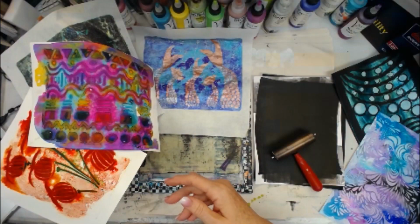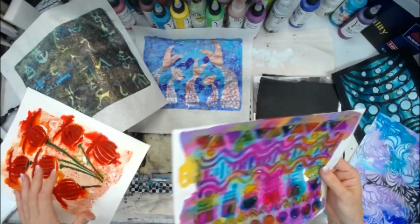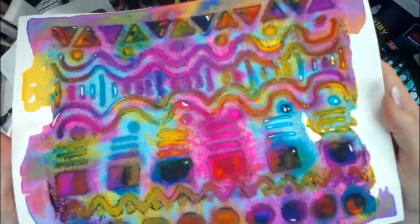These are a couple that I've done years ago. I tried to find my poppy one, and I don't know where I put it. But anyway, this is one with my border stencil that I did a number of years ago, just to show you how it looks.